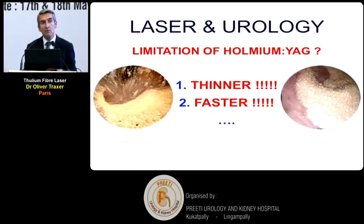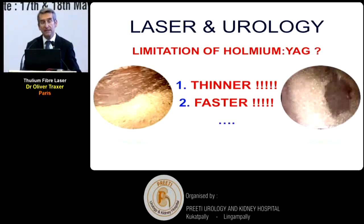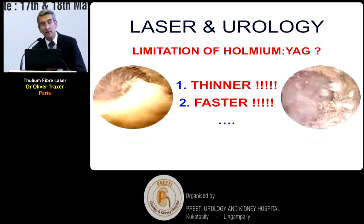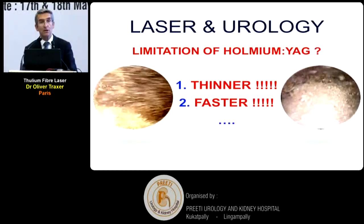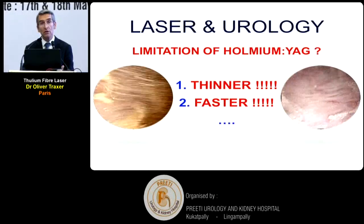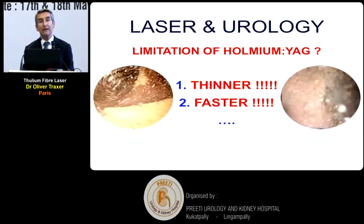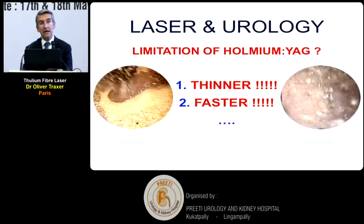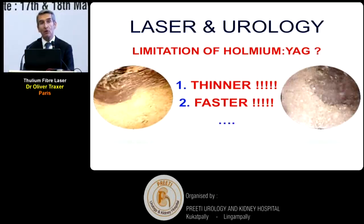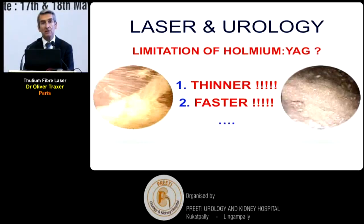So now, what are the limitations of Holmium? Because we have been using Holmium for a long time, we know the limitations. And we have 2 problems. The first problem is that what we produce in terms of fragmentation is still too big. The fragments are still too big to evacuate spontaneously or maybe to be aspirated.